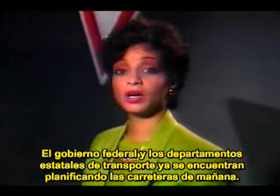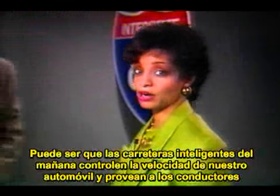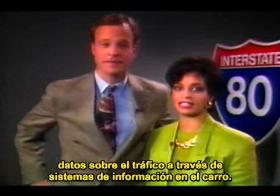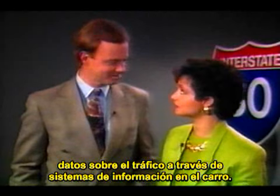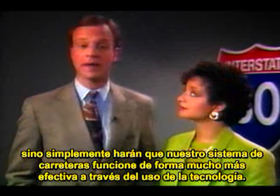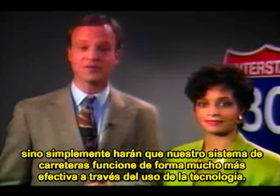The highways of tomorrow are already being planned by federal and state departments of transportation. Smart highways of the future may control the speed of our cars and provide drivers with traffic data through in-car information systems. It's a project that won't depend on building new roads, but will simply make our present highway system work much more effectively through the use of technology.